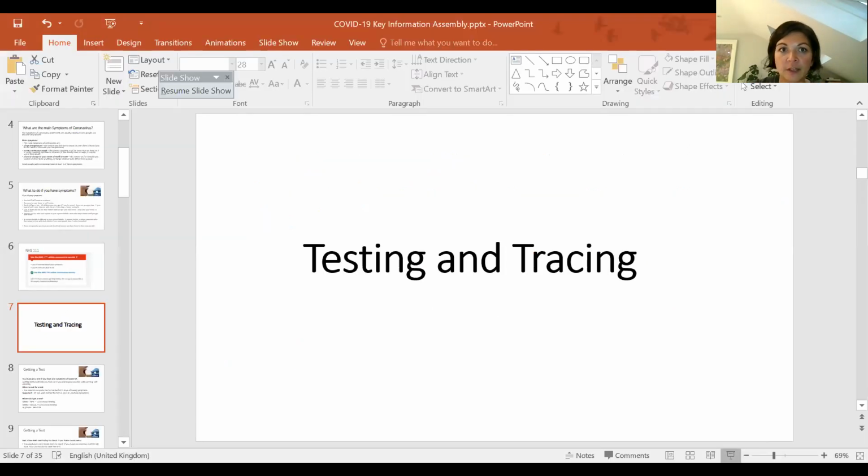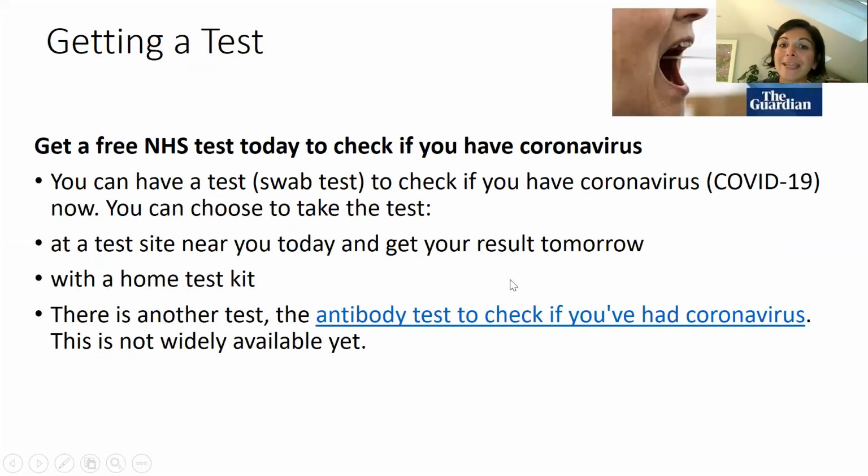So there is another test as well that's called the antibody test to check if you've had coronavirus. This isn't widely available yet, so it's not a test that you would be able to get. Okay, but you can get your test today.